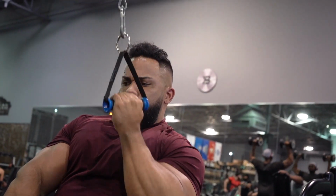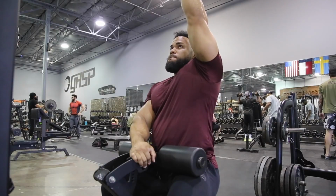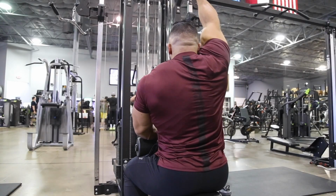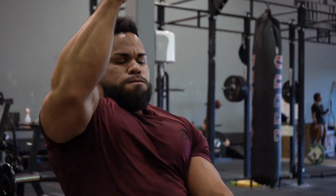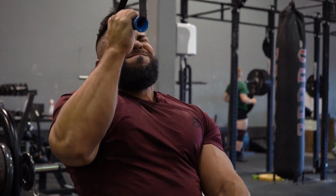Bro, so fire, dude. First exercise, we're starting here with some single arm lat pull downs. What this is here is just to isolate each side. I feel like I have a bit of an imbalance with one lat to the other, so whenever I'm doing them together, the right side certainly overpowers the left. By doing this, we're able to match the intensity on both sides until my left side catches up. So that's the purpose behind choosing this specific exercise to begin with.